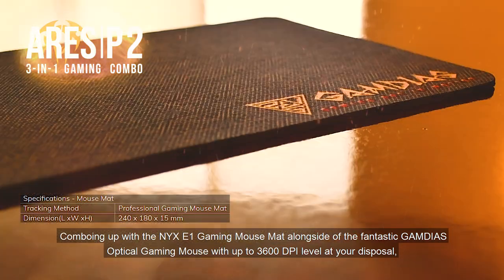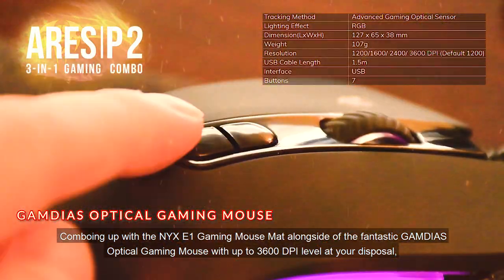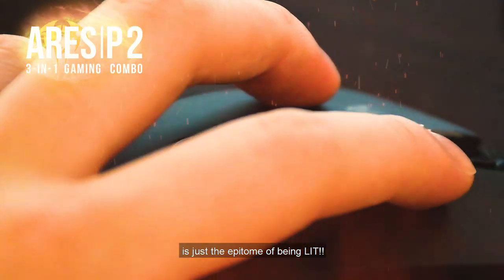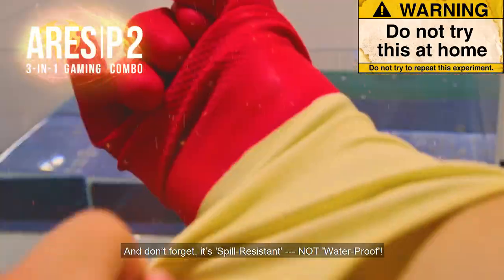Comboing up with the NYX E1 gaming mouse mat alongside the fantastic GAMDIAS optical gaming mouse with up to 3600 DPI level at your disposal is just the epitome of being lit. And don't forget, it's spill resistant, not waterproof.